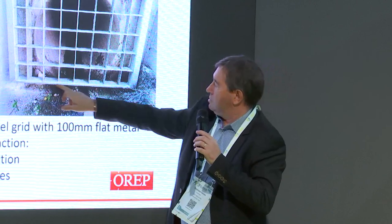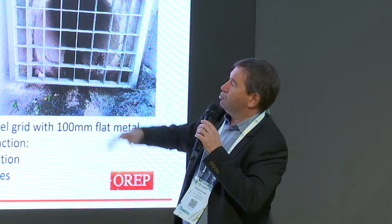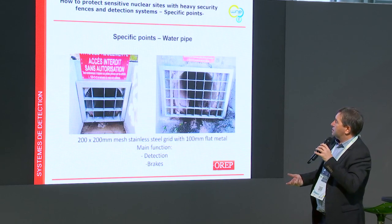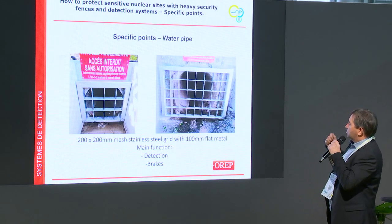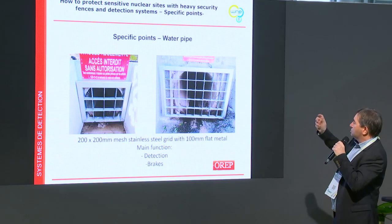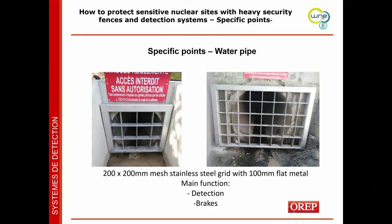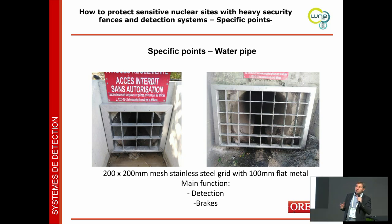Here we have some tubes, and the tubes are equipped with, let's say, detection cable. If someone begins to cut the grid, you will get the alarm immediately and without any false alarm. It's a 100% alarm. And then the grid is designed to delay the intruder. That means the security guards will have time to come into the zone and check what's happened.